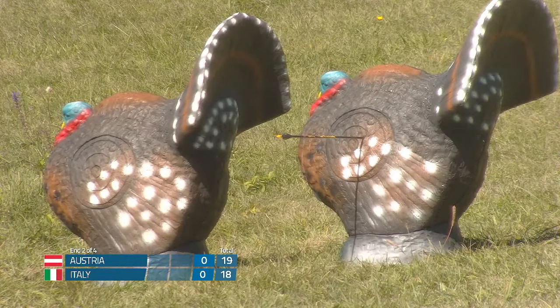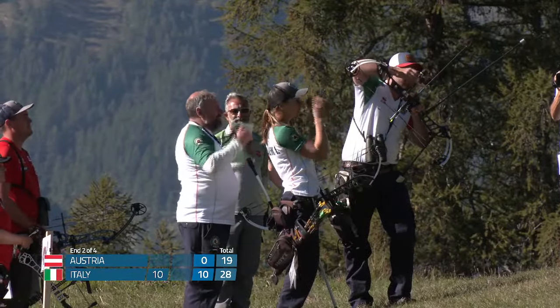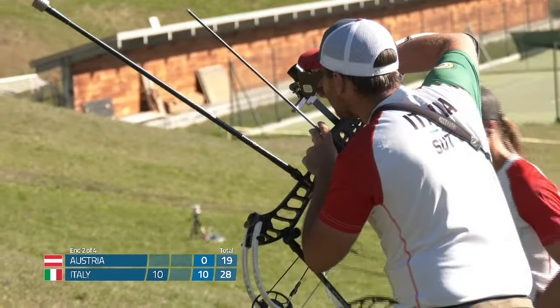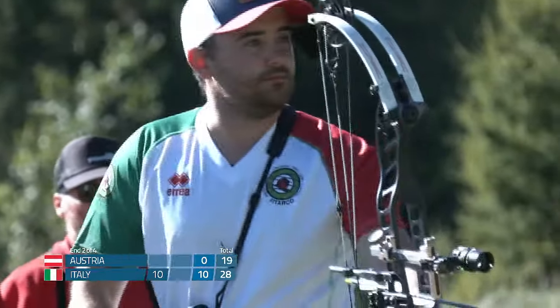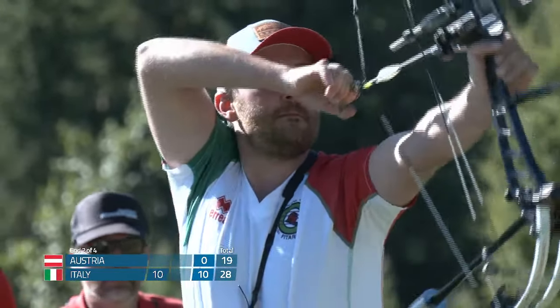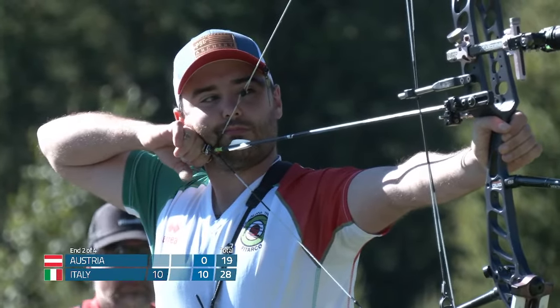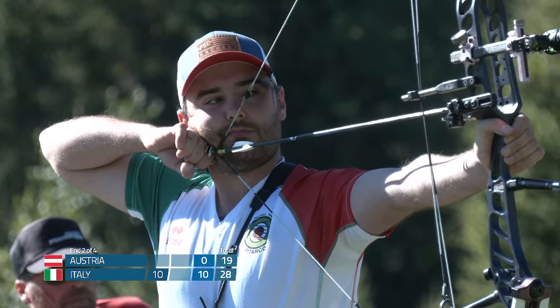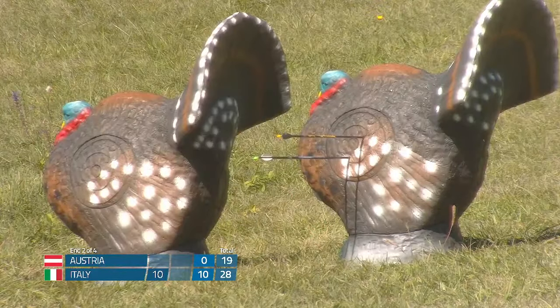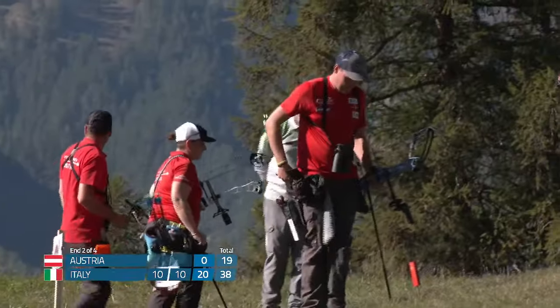Okay, there's a 10, just on the right, and a little tiny bit high, but it would have been an 11. Yeah, that was a pretty good start. 10 points for Irene. Let's see what Jesse will respond. Another 10, just a little bit low. So 20 points for the Italian team, Jesse Suit and Irene Franchini.